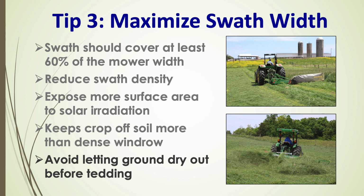The other thing it does is that it tends to keep the crop further off the ground. So if you just think about this for a minute, if I've got forage and it's 80% moisture, it's got a lot of water in it. If I concentrate it in something as wide as this table, there's going to be more weight pressing down on that windrow. If it's spread out on 3 table widths, then it's going to be a lot less likely to press down to the wet soil.